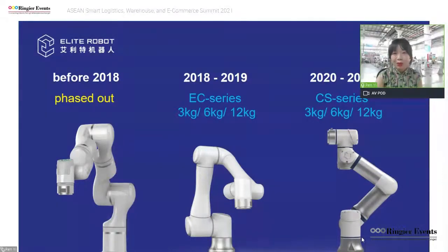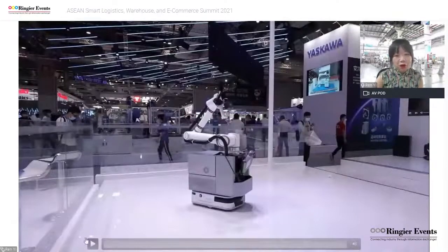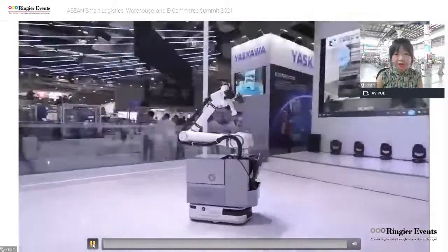Certainly, we are not only satisfied with the existing product line, and we want to show our ability of innovation. That's why we invest a lot in R&D. Next year, we will launch the new generation, called the Cobot Superior Series. It looks a little like the benchmark of cobots, and later I can explain. First of all, please watch a video and I can explain some more details.